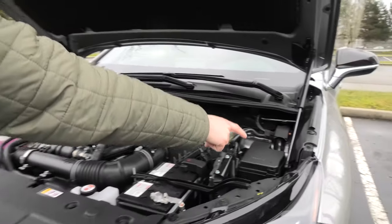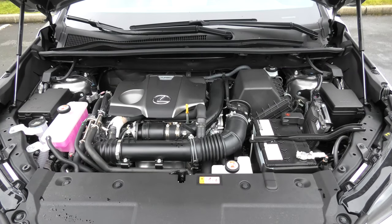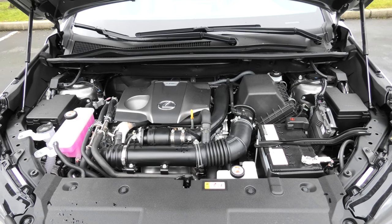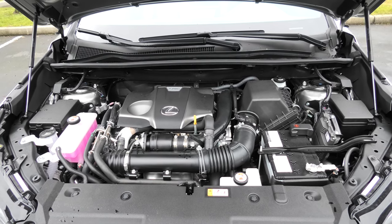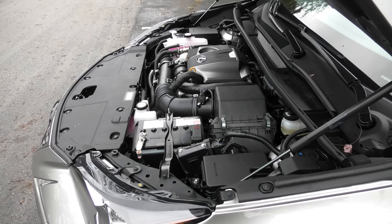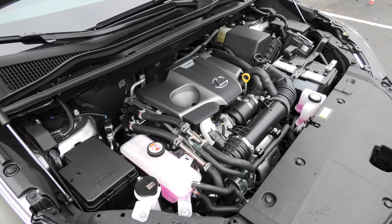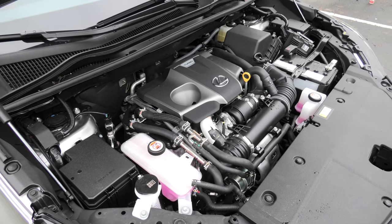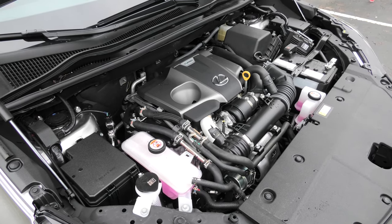As you can see, the hood is being supported by two struts. Lexus NX comes with a turbo 2-liter engine producing 235 horsepower and 258 pound-feet of torque. This number is adequate, but it's not the best in class and has not changed from last year. Vehicle gets from 0 to 60 miles per hour in around 7 seconds. The engine is mated to the 6-speed automatic transmission, which is a bit outdated as well. For example, the new Toyota RAV4 already comes with 8-speed automatic transmission. However, as I said before, the next year should bring a completely new NX 300.